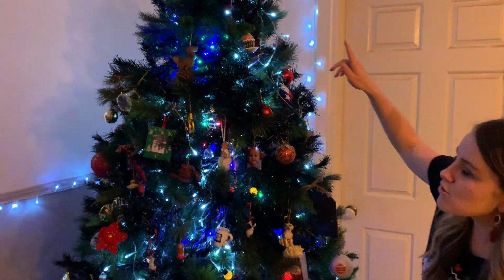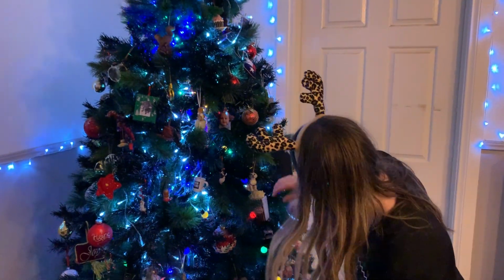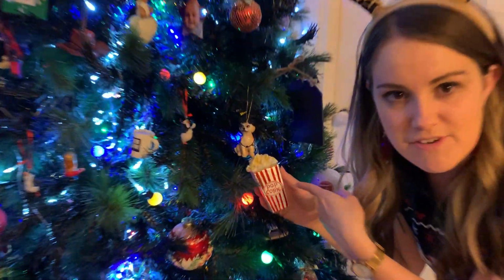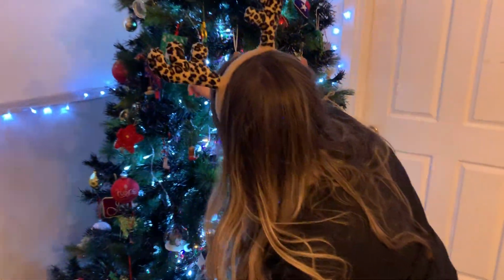Here's our tree. Look, our tree is full of fun ornaments. We don't have only colored balls and things. We've got really fun stuff. Look, I've got a popcorn. This is my favorite. I've got a popcorn on here. Let's have a look. Oh, we've got a photo of our dog.